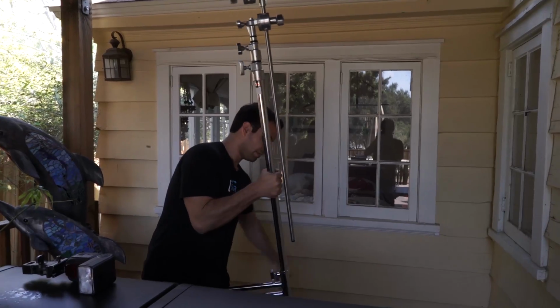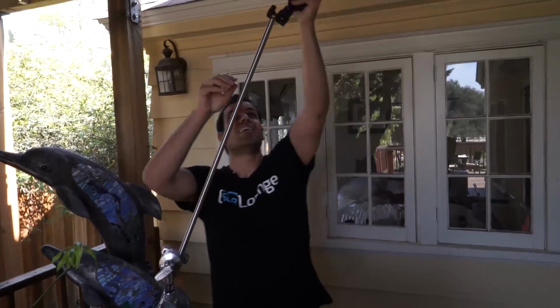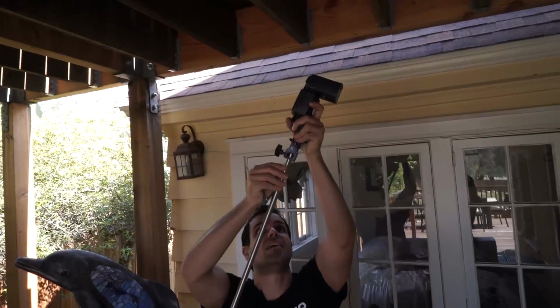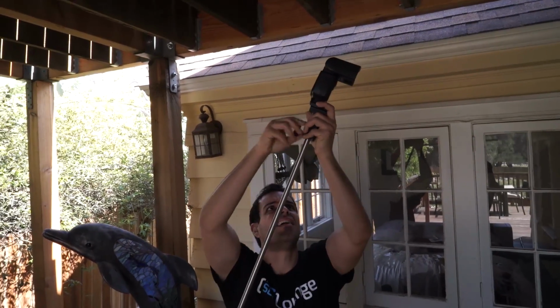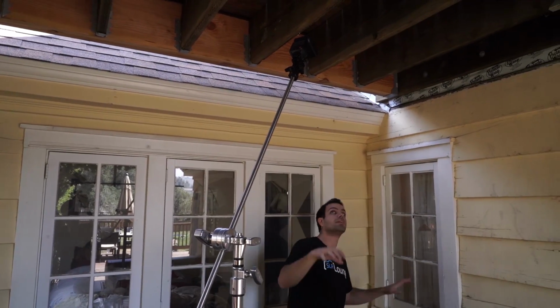So the first thing I did when we got there is I went outside. I took my trusty C-stand. I put this little adapter right onto it. And I put a flash. The Phottix Mitros Plus went right onto that C-stand and went outside the window. I angled it in a way where it basically comes straight through the window, almost like sunlight would, okay?